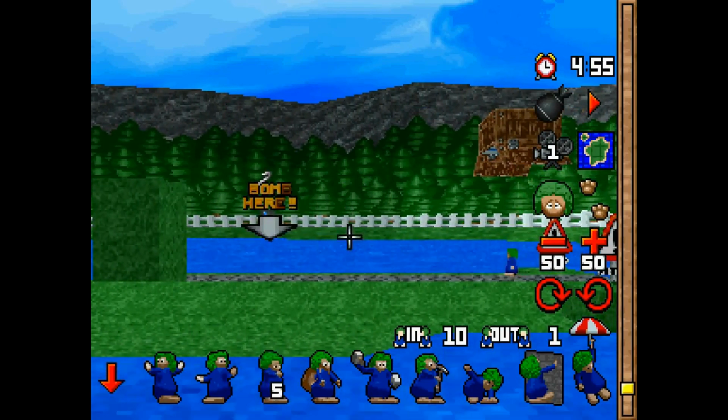Let's go! 3D Lemmings is one of the first titles we're going to be looking at, and it's one of 3 titles developed by Psygnosis for the launch of PlayStation. 3D Lemmings was the start of friction between Sony and Psygnosis, because Psygnosis were releasing their titles for the competition. 3D Lemmings was also released on Sega Saturn and MS-DOS.